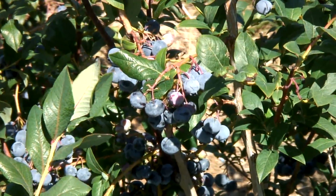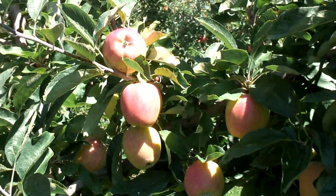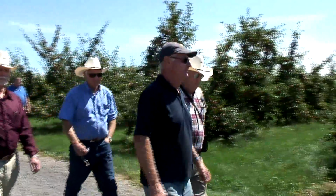They have a little bit different agriculture than we do, but when we drive through the countryside, it looks almost just like ours. It's flat. Some of the most beautiful, productive land I've seen, I think. It was kind of eye-opening for us when we got up here.